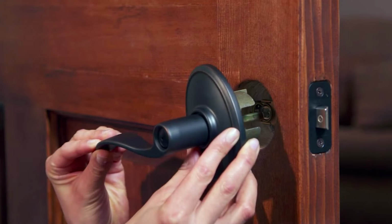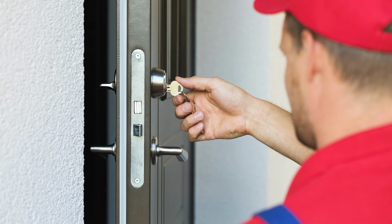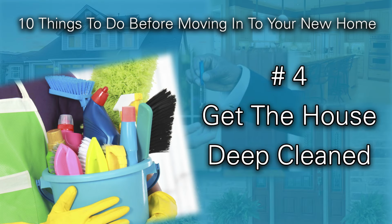If you're a do-it-yourselfer, you can install new door handles or deadbolts yourself for as little as $10 to $20, or you can call a locksmith. If you supply the new locks, they'll typically give you a discount. Number 4, get the house deep cleaned.